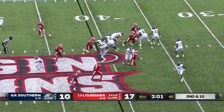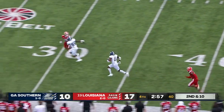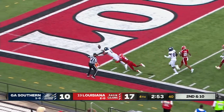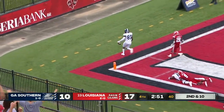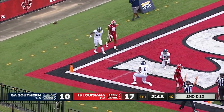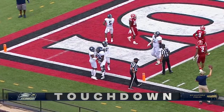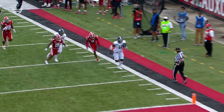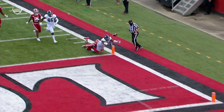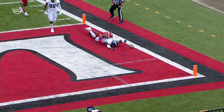On second down, Wirtz back to throw. He's got his tight end, Bo Johnson, with a blocker in front of him. Inside the 20, racing down the sideline, lunges for the end zone, and the ball popped out. The signal here is touchdown, Georgia Southern. Does he break the plane with possession? That will be under review because he lost control of the ball before he got to the end zone.